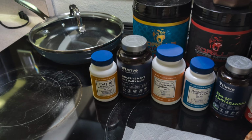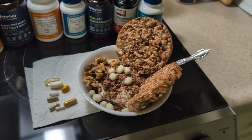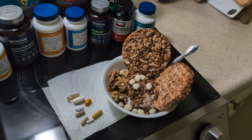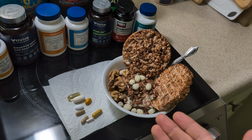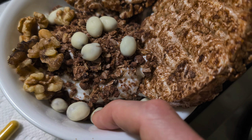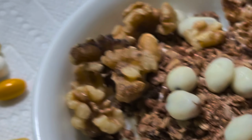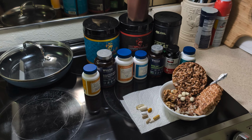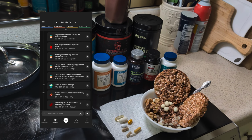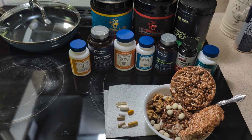Then I like to have all of my multivitamins, as you can see, laid out along with my Greek yogurt bowl, which is looking like a dessert right now, but it's essentially just Greek yogurt, some granola, a little yogurt, raisins, they're absolutely delicious, some walnuts for healthy fats, and then 2 rice cakes. Total, all of this comes out to 534 calories, 34 grams of protein, 18 grams of fat, and 63 grams of carbohydrates.